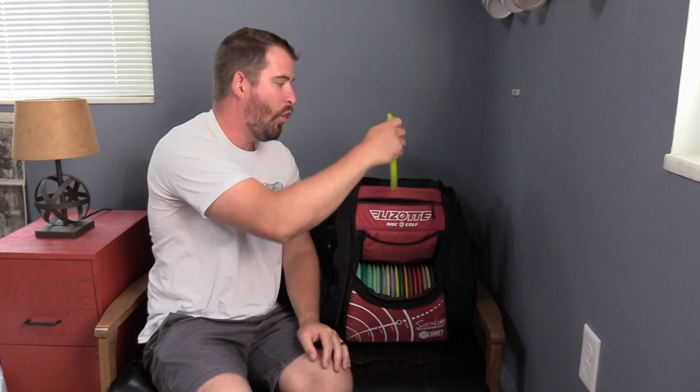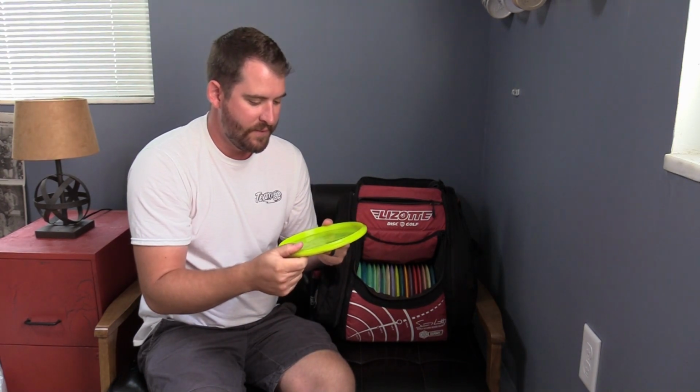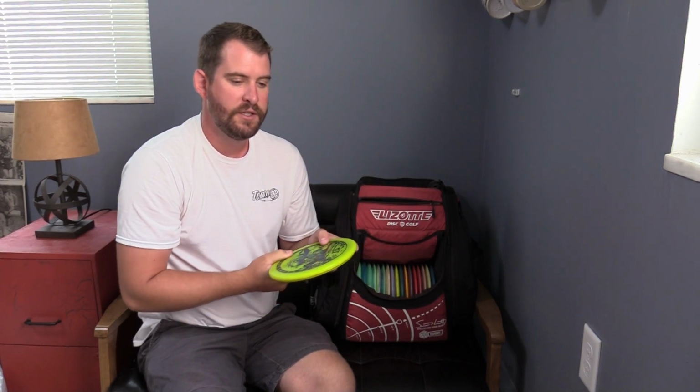For overstable shots, I like to throw the C-Blend Ruin. This is again an early run. It's been in the bag for quite a while. I like it for backhand and forehand. I can't really torque on it with forehand. It won't hold up to that quite well enough, especially at this stage of wear.